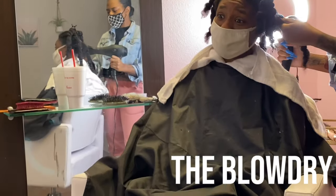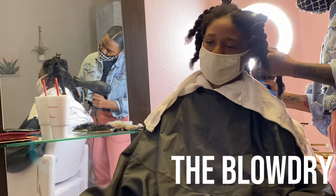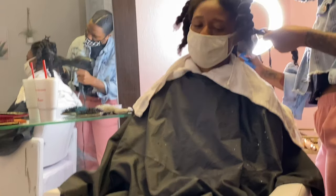So the stylist did a great job with my wash. I ended up getting my hair washed 3 times, detangled, and deep conditioned. The next part of this process is gonna be me getting my hair blow dried.